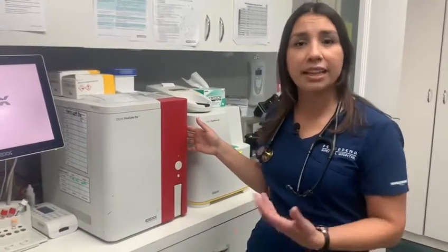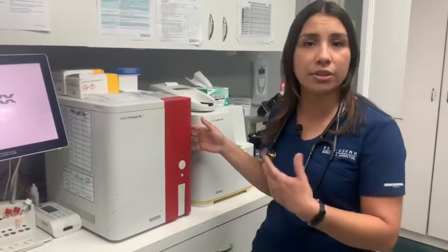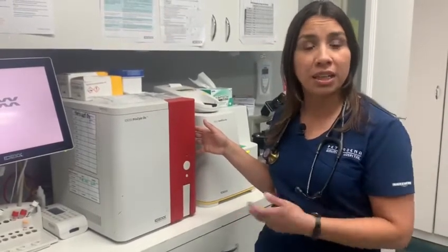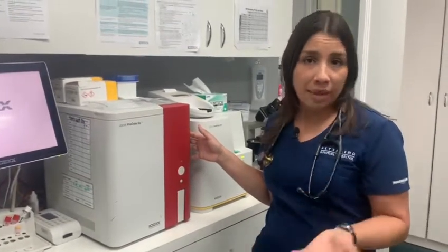And this is our machine that runs our complete blood cell count. That allows us to look at your pet's red blood cells, white blood cells, platelets, look for any abnormalities suggesting anemia, suggesting infection, inflammation, and other ailments.